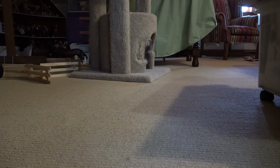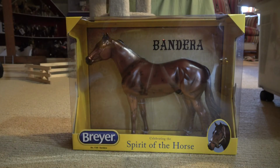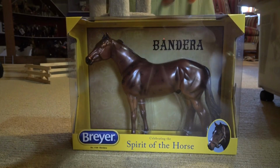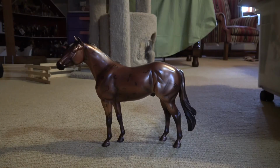For those of you who don't, this is Bandera. I actually love Bandera and I really wanted him really badly. I love his color and everything and I love all the brands. But it's just kind of sad to look at him. I'm not going to make this a sad moment. It's only been maybe three to four months since the breakup, so I'm still kind of recovering, but I'm pretty over it, and I respect the whole thing. So I'm probably going to exchange this one for a different one. That's Bandera. I'm not going to open it or do an overview of him because you guys already know him.